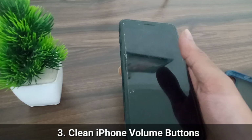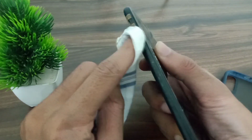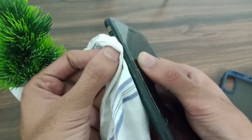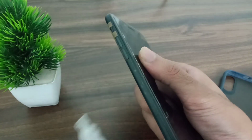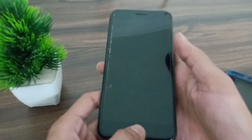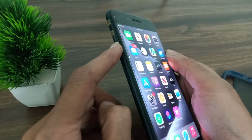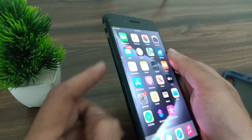Solution number 3 is clean your volume buttons. If there is some dust on your iPhone volume buttons, please make sure to use a soft cloth with water and alcohol to clean the volume buttons on your iPhone and iPad. After cleaning, again press the volume up button and the volume down button, and they should be working fine.